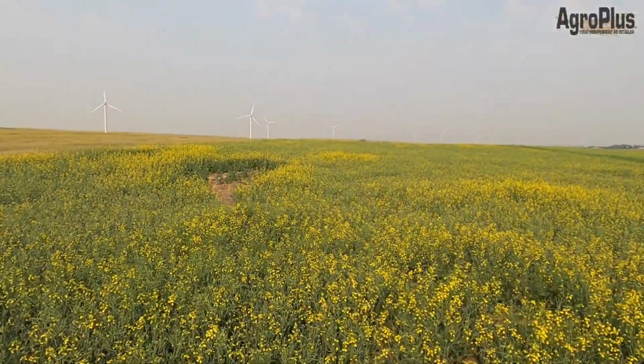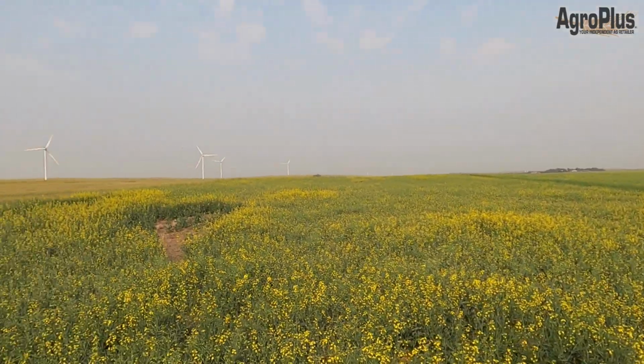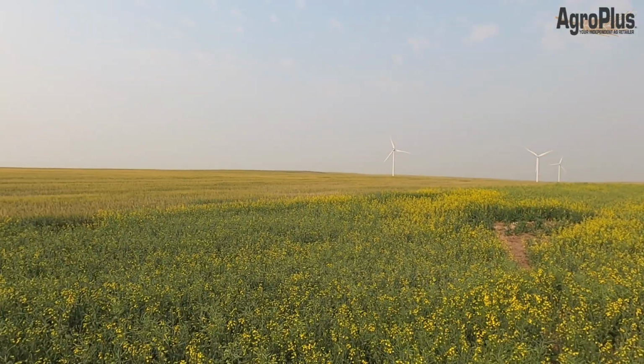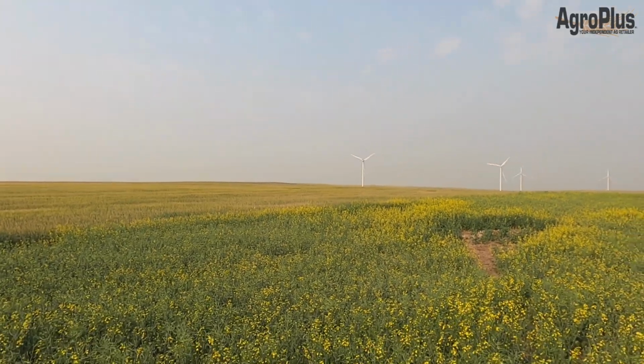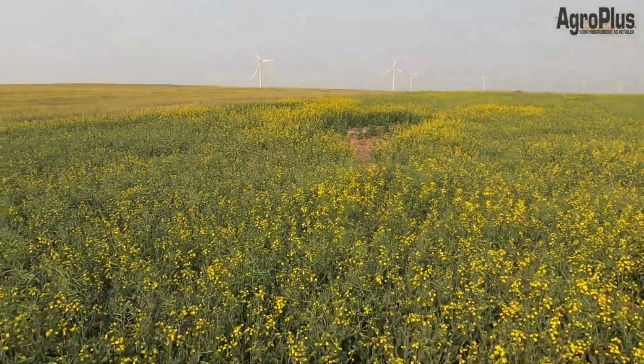Well, up here by Carmangay, it is another smoky hot day. It doesn't really feel or look like it, but the air temperature is 35 degrees Celsius right now. But with that smoky overcast, it feels strange.